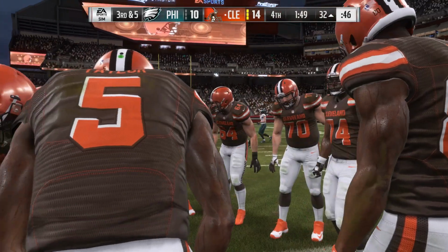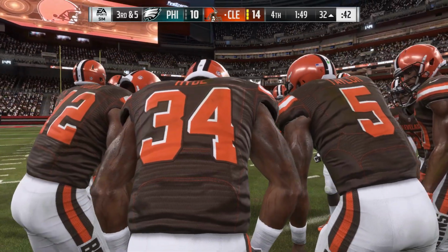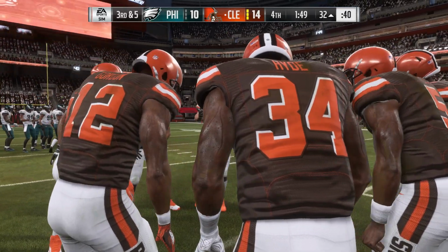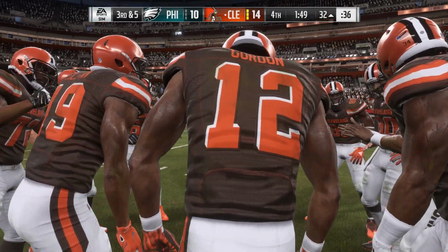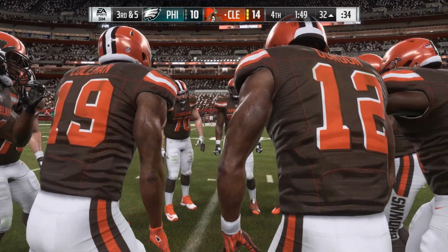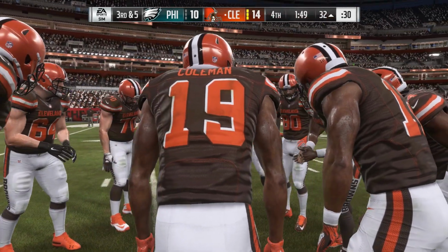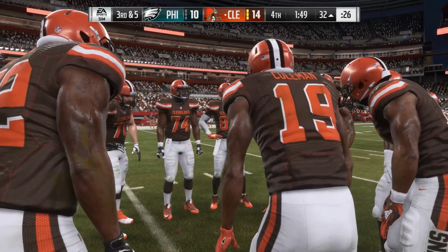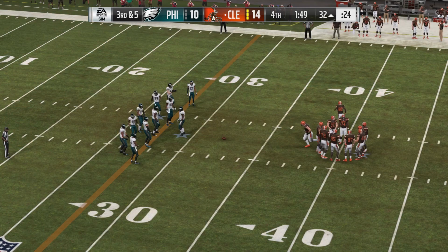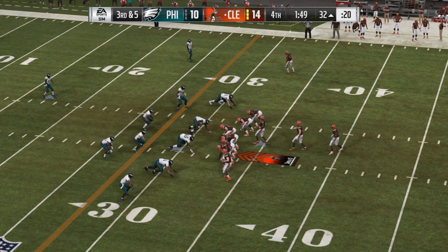All right, so the timeout over and all 11 men back out onto the field for the defense. The Browns on 3rd down. They've been good, 3 for 4 thus far. This will be 3rd and 5.